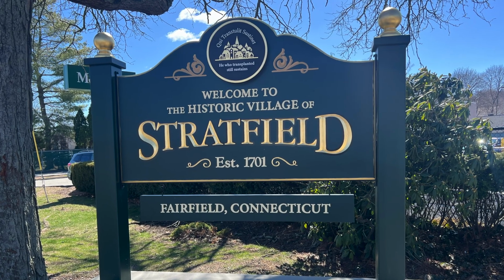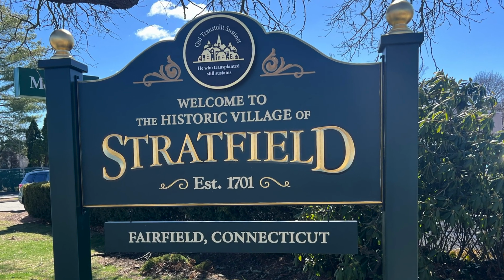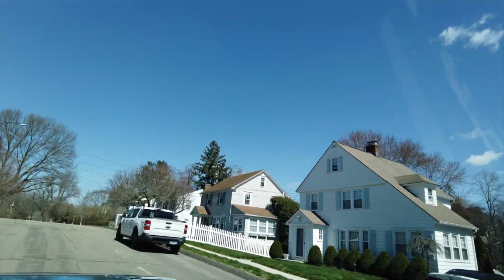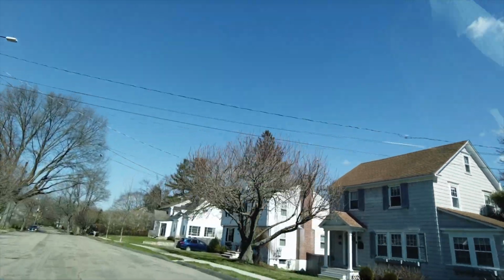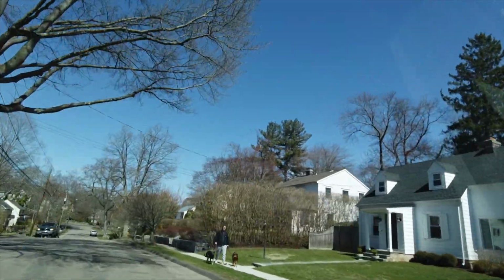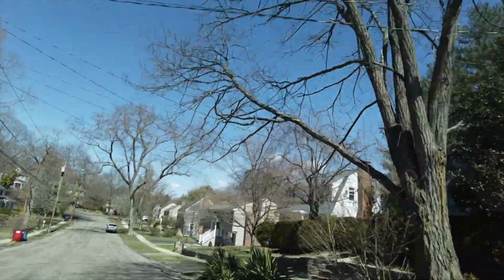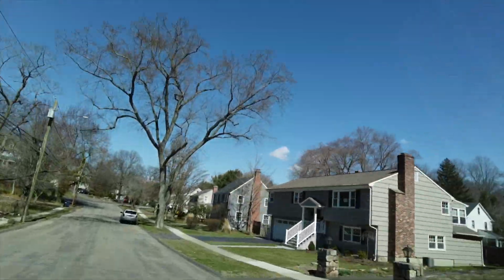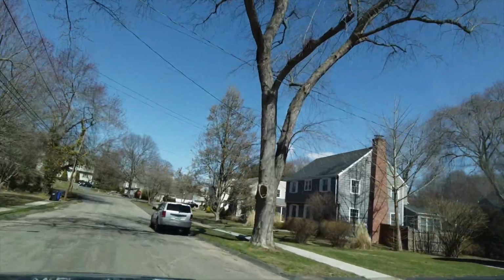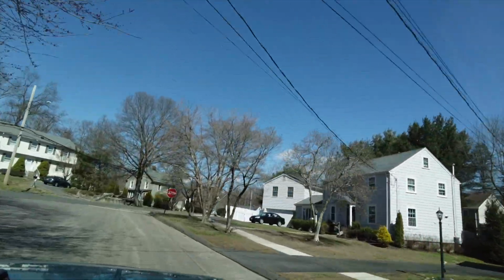Next, we have the Stratfield Village area. This is the more north section of town, and these homes are super charming. They were built in the 1920s to the 1940s, and you can tell when you see these homes, if you're looking online and seeing some of these homes pop up. Many of these homes are traditional colonials, charming with character. There's a strong sense of community in the Stratfield Village area. They have the Stratfield Village Association and are really involved in helping to improve the local amenities in the Stratfield area.